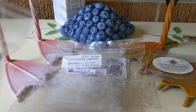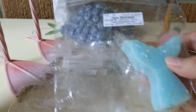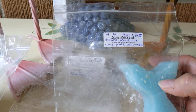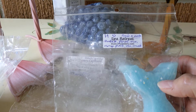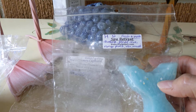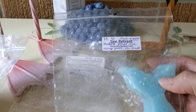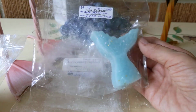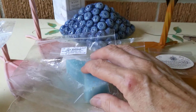And lastly, I have from the Bunny Sisters a few things. You know, I love my Bunny Sisters. So going right now in the house is Spa Retreat, which is Avabath, a floral mix, orange peach, and vanilla musk. So I'm really getting the Avabath, and the floral mix is a lighter note on that one, but this is a high throw. I'm mainly getting the Avabath. Love, love, love. And it was a mermaid tail and mermaid body, so really like that. I do have more of that, and I would repurchase.